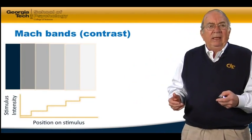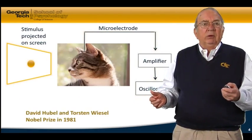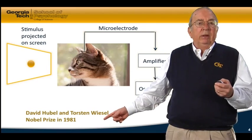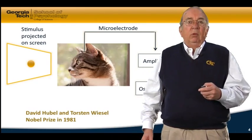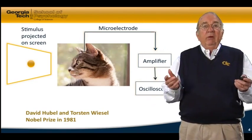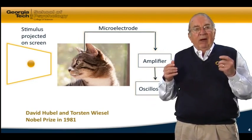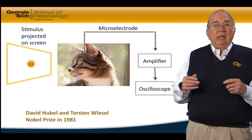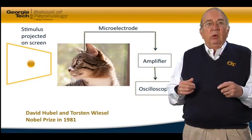In fact, the whole idea of receptive fields was brought forth by David Hubel and Torsten Wiesel at Harvard, and they won the Nobel Prize in the early 80s, along with Roger Sperry that we talked about when we talked about split brain research. The three of them won the Nobel Prize, and Hubel and Wiesel won it for their findings on receptive fields, the finding that information processing takes place early in the visual system as it goes towards the cortex.